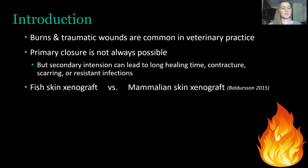Depending on the location and severity of the wounds, primary closure can be difficult or impossible. However, leaving the wound to heal by second intention can be a lengthy process and risks patients developing resistant infections as well as large areas of contracture and scarring.